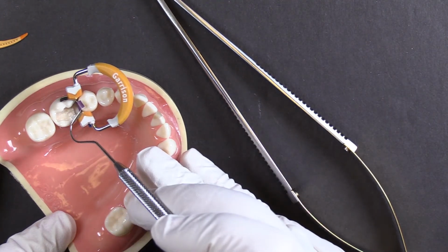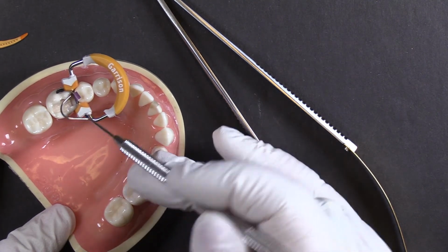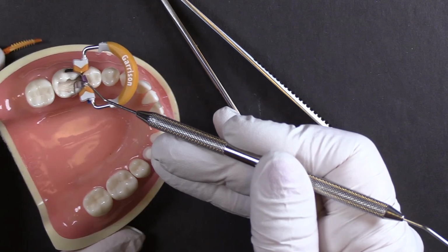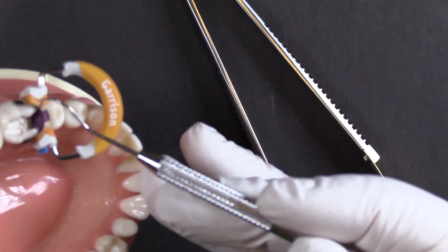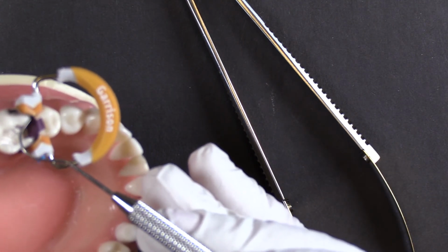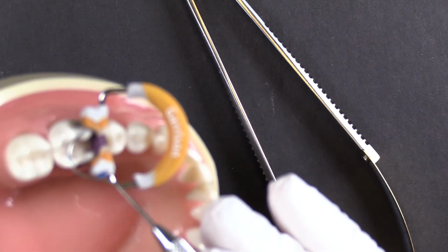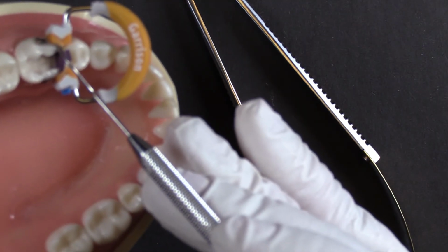A couple of things as a dental auxiliary you want to look at before you place your restoration. You want to make sure that this band, I'm going to tip this up a little bit here, zoom in just a little bit for you too. Okay. You want to make sure that this matrices is at least 1 millimeter higher than the prep, because you don't want to end up with an open margin.